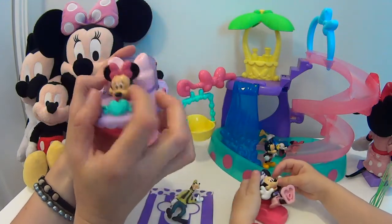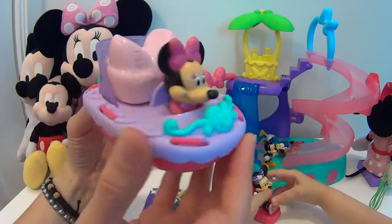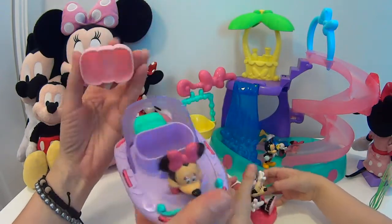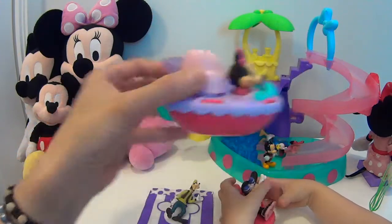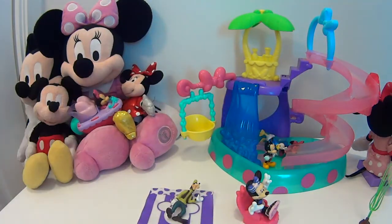And Minnie in the boat, and there is a little heart. Yes, a nice pinky thing, and there is a big heart. And you pour the water here, it's gonna just run into the water. Have some fun. We can put here that you can see, guys.